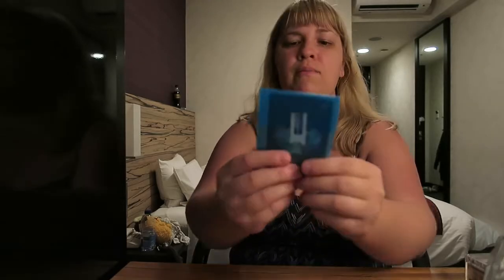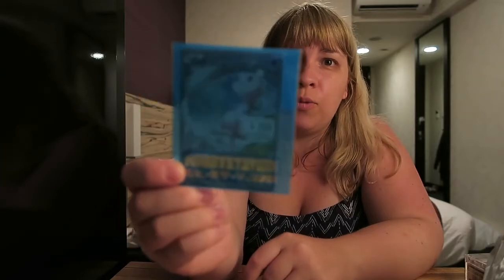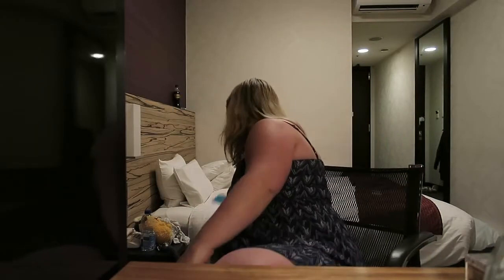He also got a Pokemon card of Mew. He's asked me not to open it because he doesn't want it to get wrecked before we get home, but we'll show you. I'll do a haul when we get home where I can open things properly. It's Mew with a rainbow behind it, and it's shiny. He likes Mew. It's one of his favorite Pokemon.